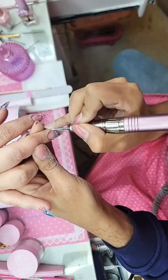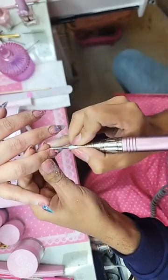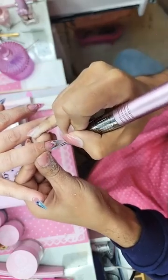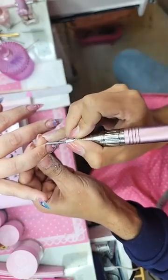And then this is the pink army helping out. It's a stand to design nails. Lots of cool little knickknacks in the Super Scoop.